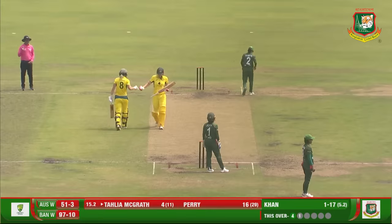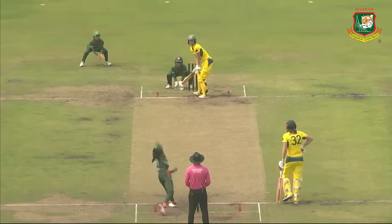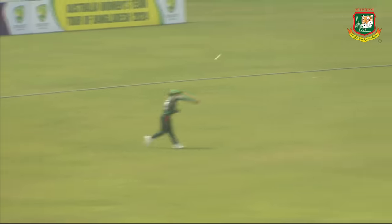Pierced the gap. Played it off the back foot. Crunched it, square of the wicket on the offside. Imagine if they were somewhere around 140, 150. Just 40 to 50 more runs. And this happened. Imagine the amount of pressure the Aussies would be on.